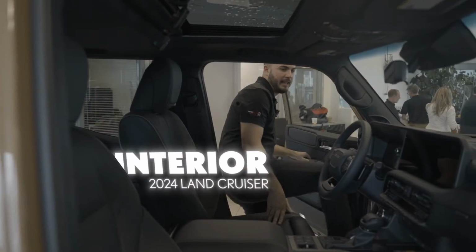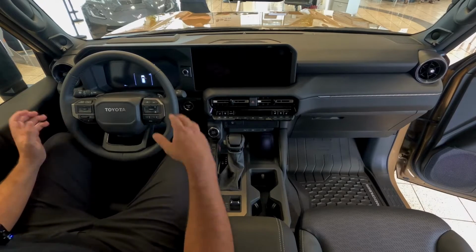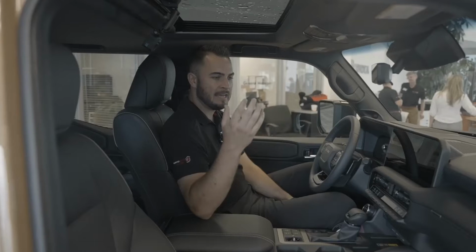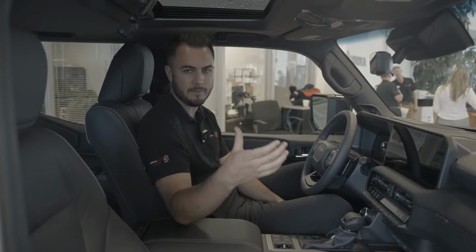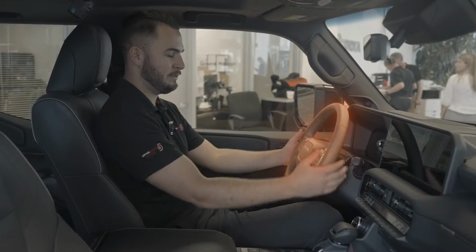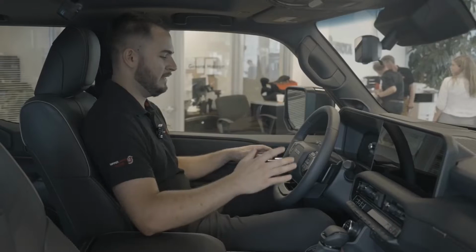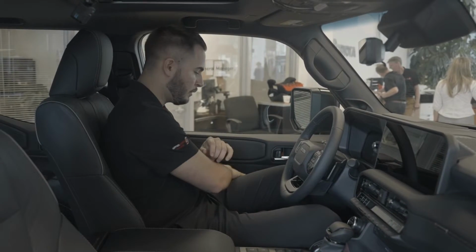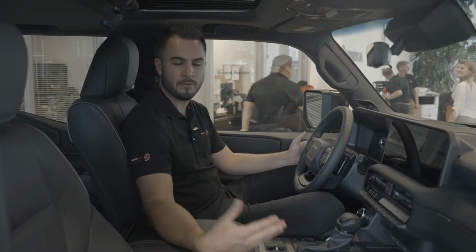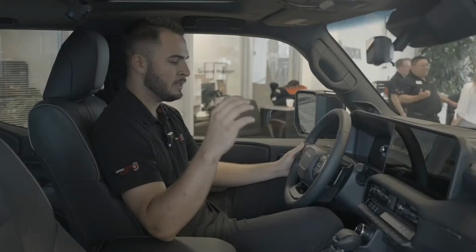All right, guys, now taking a step on into the 2024 Land Cruiser. So a couple of things to note. You definitely sit a little bit differently in this vehicle versus any other of our SUVs. And I'm not really too sure how I can describe it to make it make sense for someone watching this video. But the way that the steering wheel sits, the way that stuff is catered towards the driver, the different modes down here, the layout of the armrest with a bit of a lower armrest on the door, it is a little bit different from one of our SUVs like the RAV4, say a Venza, something like that.